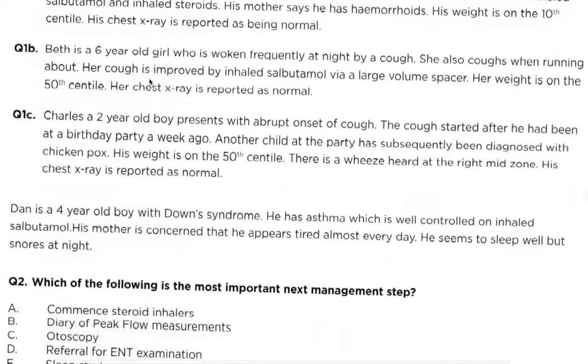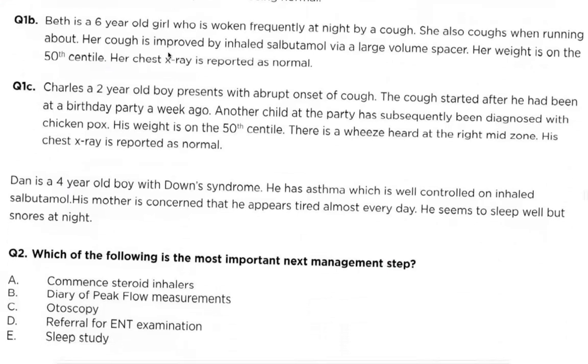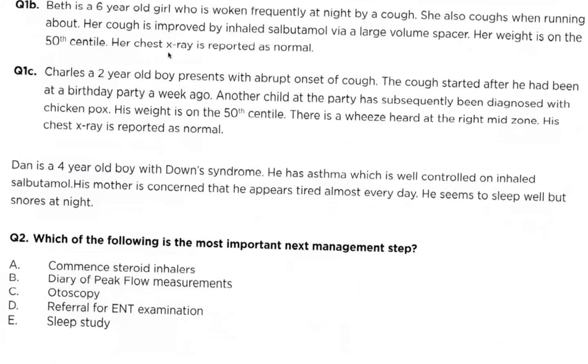Dan is a 4-year-old boy with Down syndrome. He has asthma, which is well controlled on inhaled salbutamol. His mother is concerned that he appears tired almost every day. He seems to sleep well but snores at night. Question 2, about the most important next management step: commence steroid inhaler, diary of peak flow measurements, otoscopy, a referral for ENT examination, sleep study.